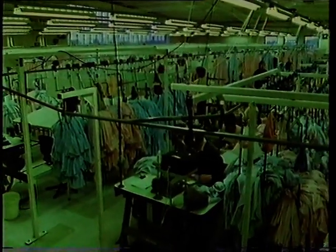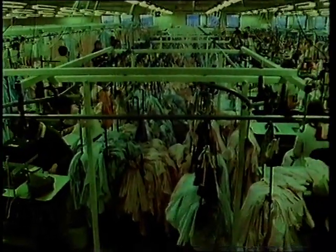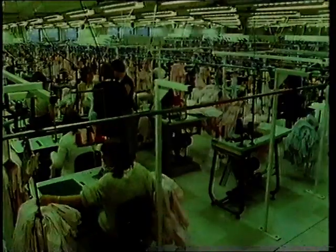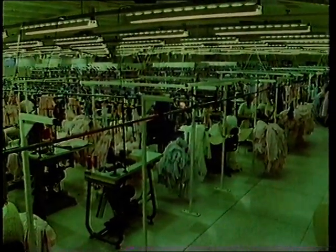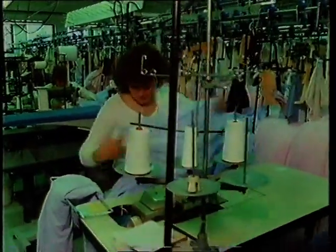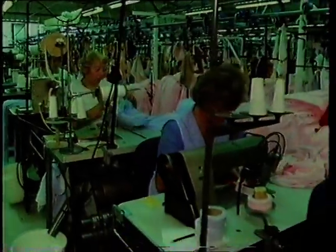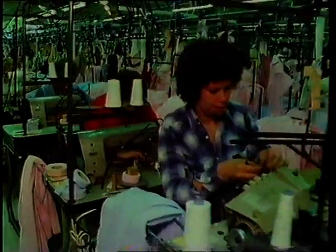The cut pieces of cloth are sent out to other factories in the group, like this one, to be made up into finished garments. This is just one of several factories, and yet over 500 people work here. The workers are divided up into a number of smaller teams. Each team works on one production line. And each production line works on one type of garment at a time.